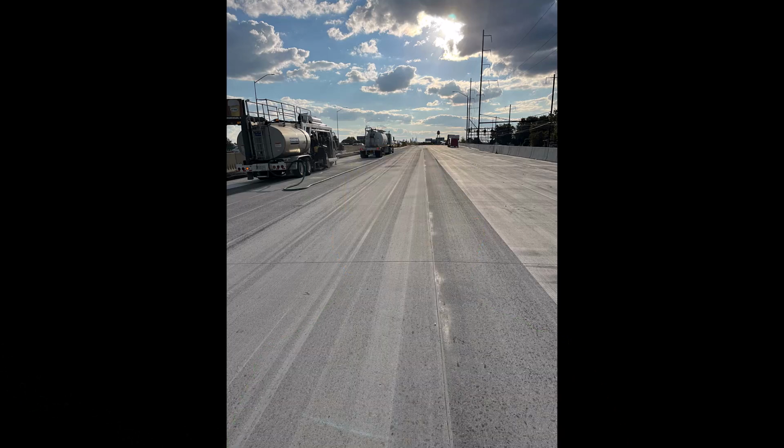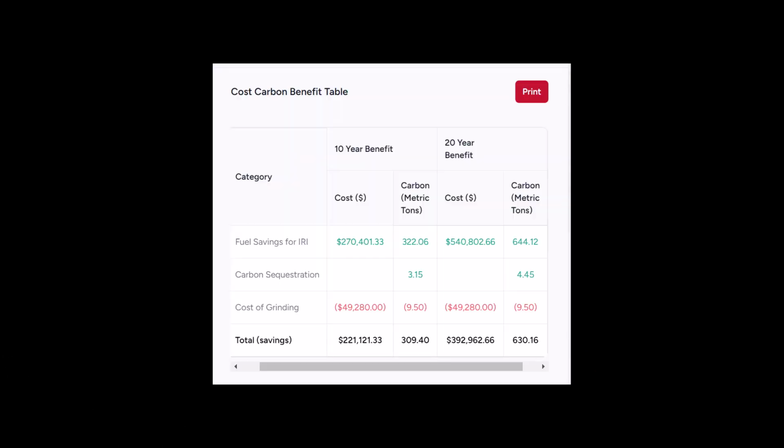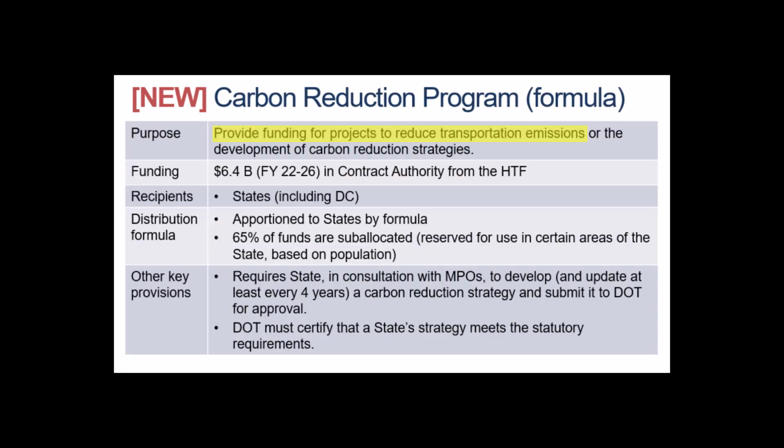And once you have all of these inputs, you can put them into our calculator and get a 10 and 20-year savings evaluation. And in the vast majority of cases, you'll find that diamond grinding is cost and carbon neutral. And in certain scenarios, it's even cost and carbon negative. So under the Infrastructure Investment and Jobs Act, we believe that this tool could be used to help secure federal funding for diamond grinding projects, ultimately improving our ride quality, safety, longevity, and overall sustainability of our pavement systems.